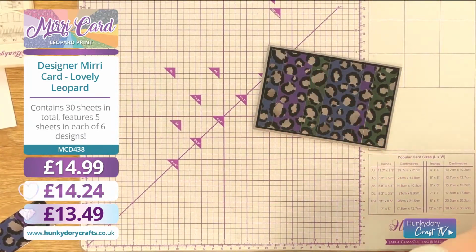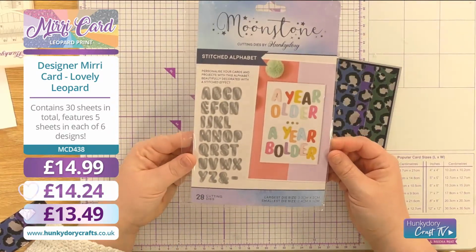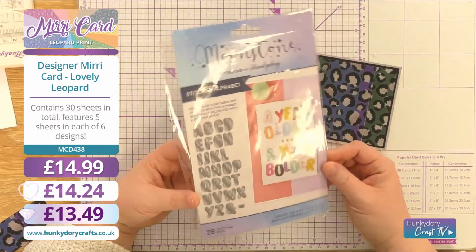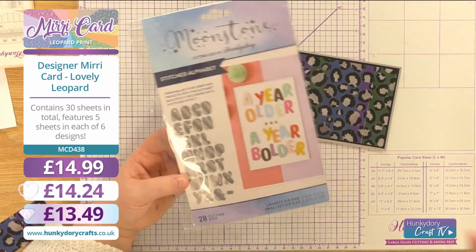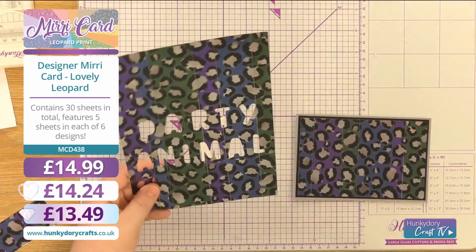Now, I'm going to give you a sneak peek of something else that we've got coming up in the show today. Beautiful. And at last we have our wonderful stitched alphabet dies back in stock that I absolutely love. They're so useful.